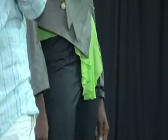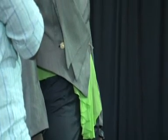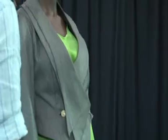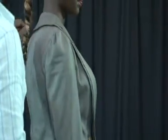The jacket is good, but there's something on the shoulders and on the sleeve. I don't know whether it's because of the gathering or the pleating, but when you look at this side and the other side, one side is sitting higher than the other.